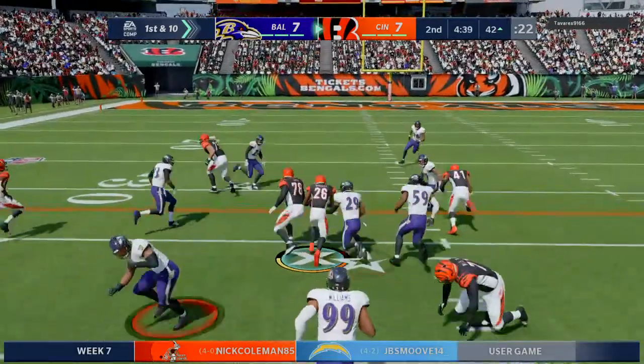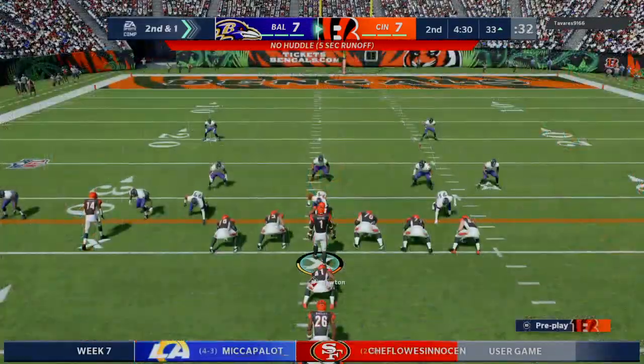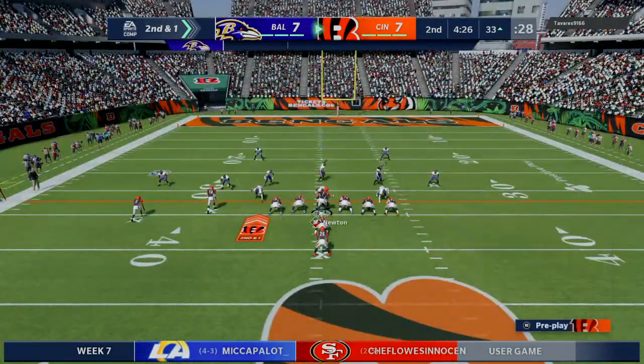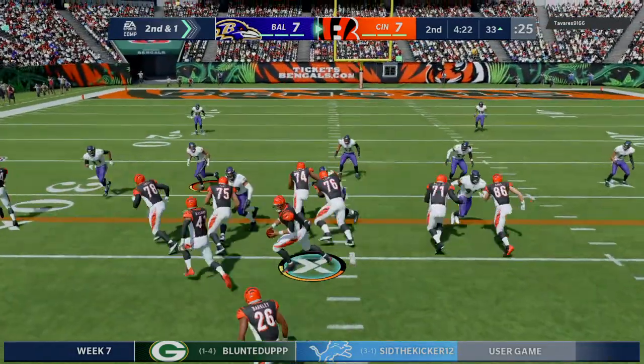It's Barkley on the counter, and he's going to get a solid gain of 9 before being brought down. 2nd and right at a yard. The previous run good for 9. Here's 2nd and a yard.